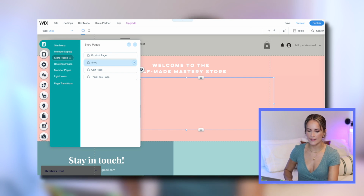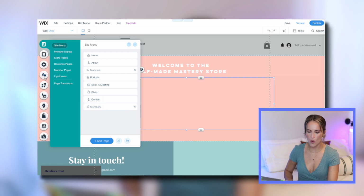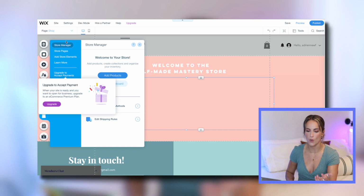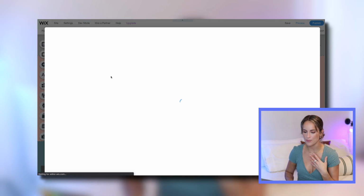So as you can see in this little menu bar over here, we're at the site menu right here. If you actually just go all the way down to the bottom, you'll see this little shopping bag. Now that you've added the Stores app to your page, this shopping bag will appear. And if you click on that, this is actually where you can do every single thing for your store. You want to click on Add Products.